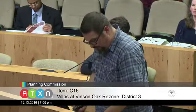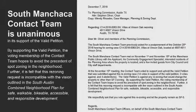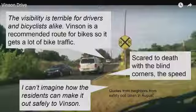So again, my many neighbors, and when I say many, I refer to a valid petition we've submitted whose signers represent far more than the 20% required. We have more than 50%. And this is in addition to the unanimous vote by our South Manchac contact team. There are several reasons that we oppose this petition.